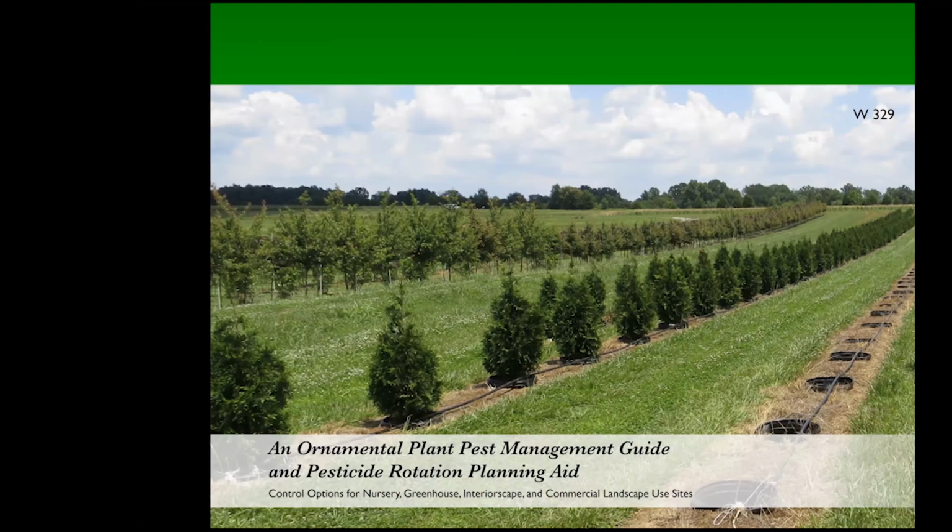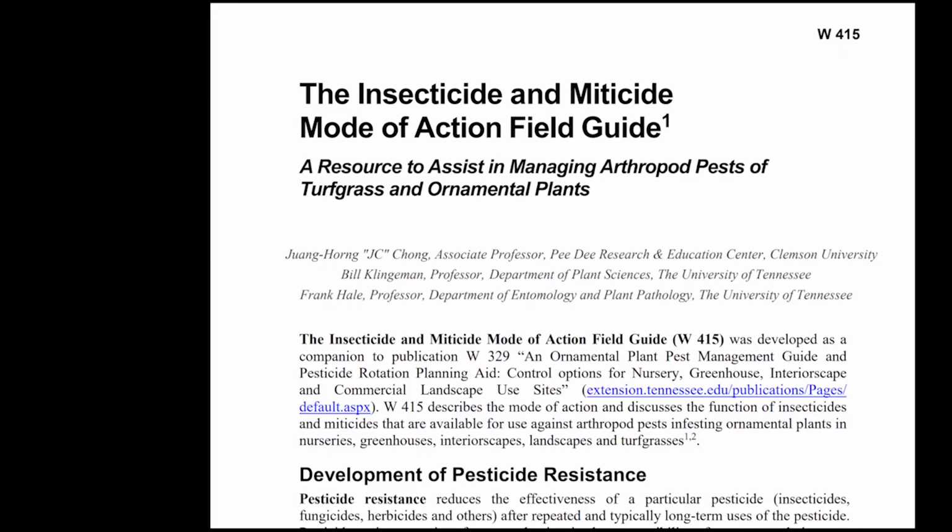And you can see the W number there means web only. This resource is, if you really want to, you could take a course in insecticides by studying this publication. J.C. Chong put the lion's share of work on this, and it looks at insecticides and miticides and the mode of action for each one of these groups. And it is a really amazing publication. So if you get time and you really want to study and see what the difference is in insecticides and their characteristics, take a look at this. Again, available online: Insecticide and miticide mode of action field guide. W415 is our publication number.